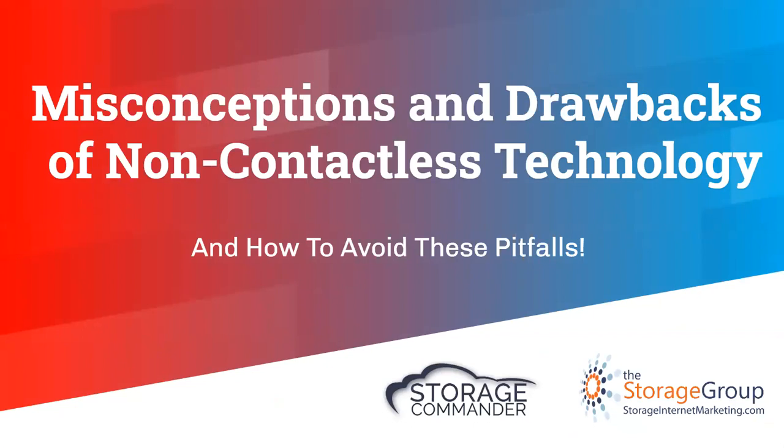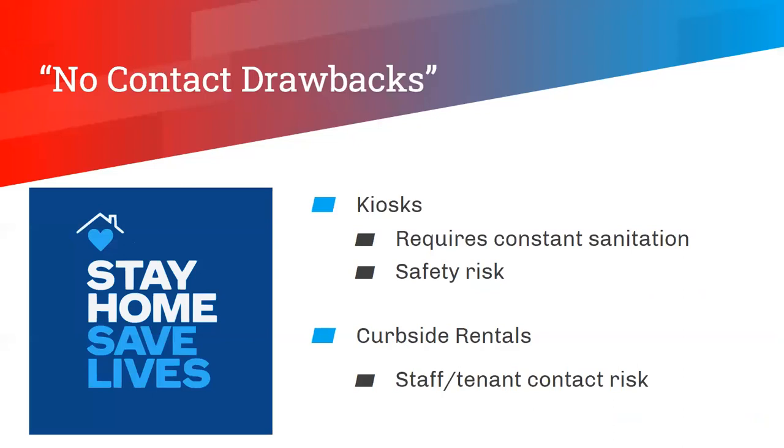Now we're going to move on to some common misconceptions and drawbacks of non-contactless technology. There are several no-contact drawbacks to be considering as a savvy facility operation. One of the first are kiosks. With kiosks, though there is technically no contact, there are a multitude of risks involved.